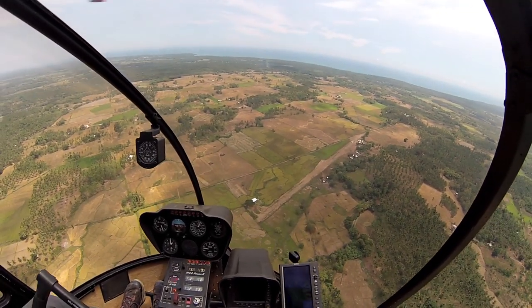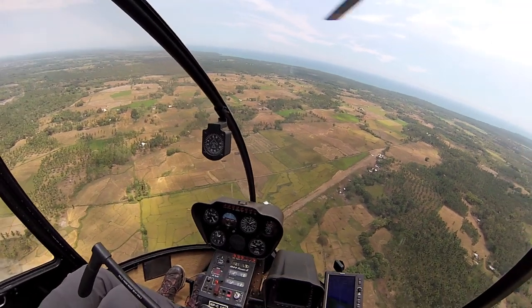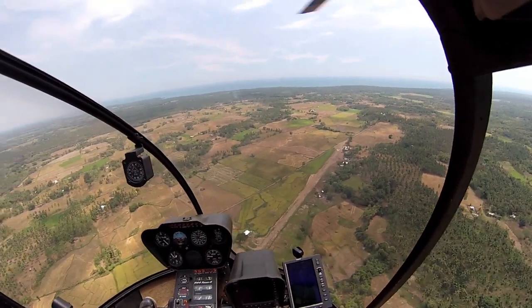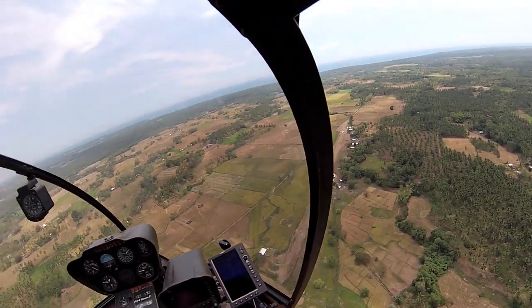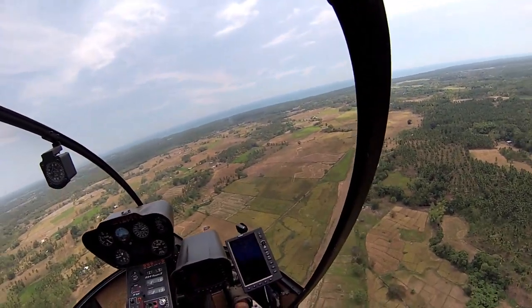So why raise the collective right there when your RPM is coming down? In that particular situation, I'm just curious. I think just maybe to catch it a little bit. Okay. But then I lowered it back down. So why are you going to your spot when you're still this high and have to go slow? Just curious.